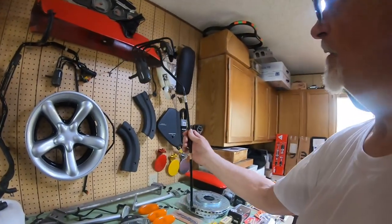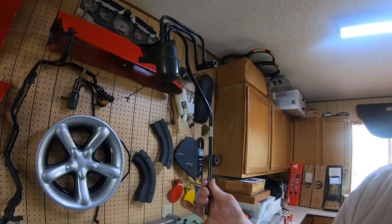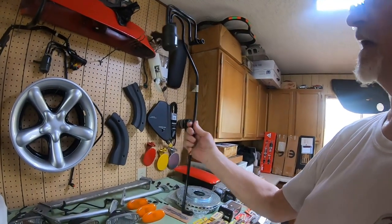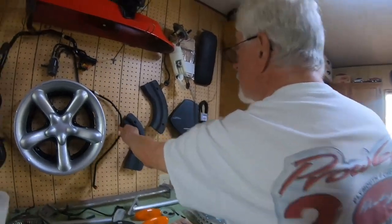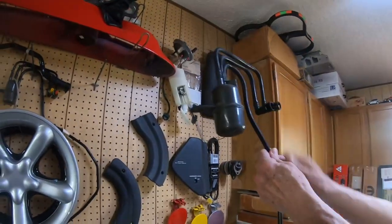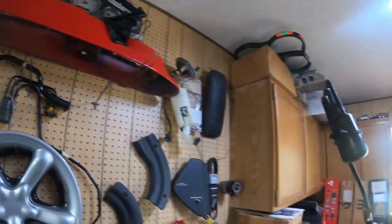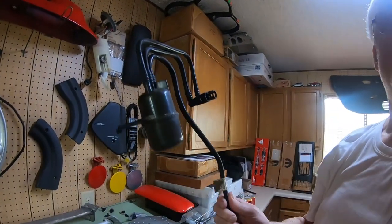These are Prowler fuel filters. There's two different versions of it. This is 97 to 99, and this one is 2000 to 2002. Same function, same shape, they hook up everything, just a little bit different way they go around. And these are hard to find.